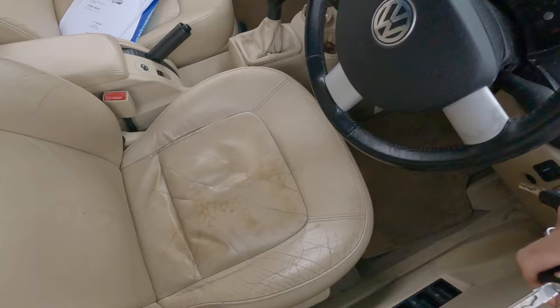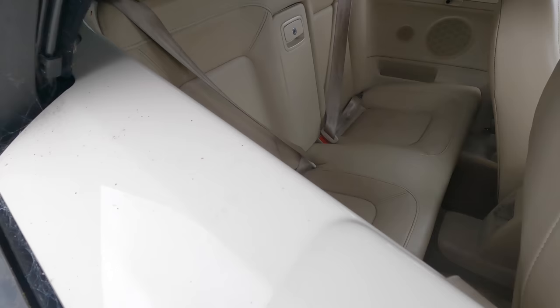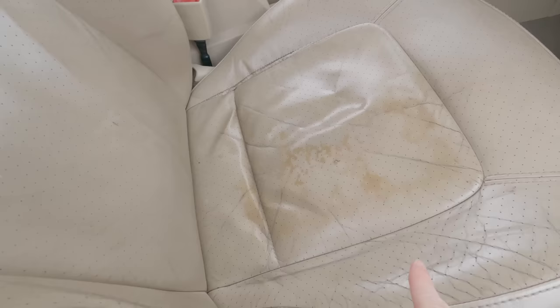This is very, very grotty. We've got a thick mould here, mildew. Rear seatbelts are open for some reason. Mouldy rear seatbelts, mouldy rear seats. We've got stains here. Shouldn't even be touching that. I don't know what has caused those stains.